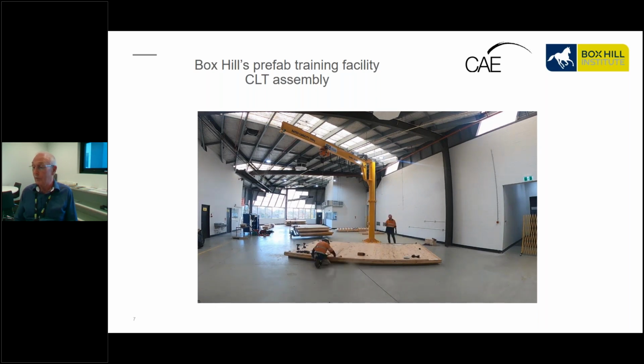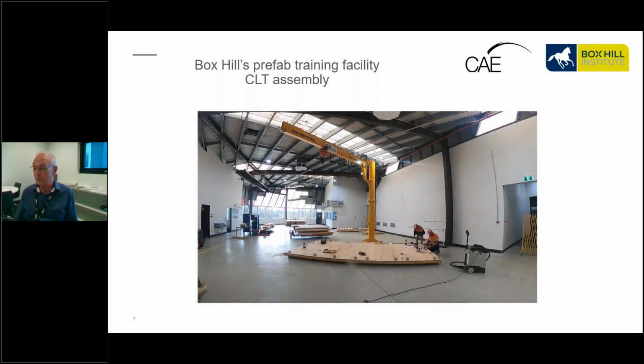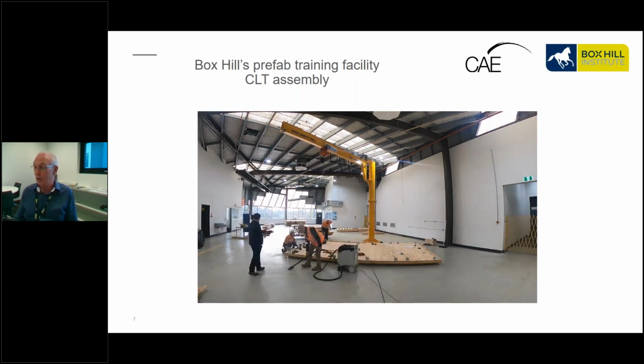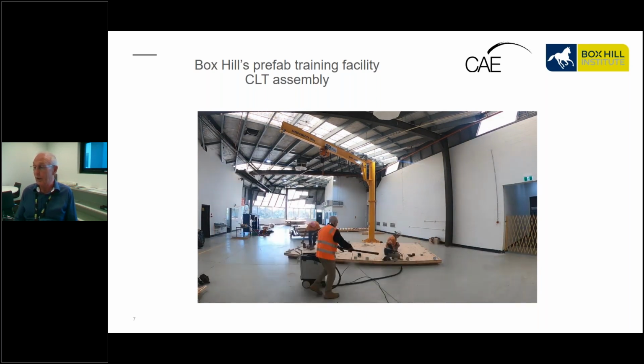We ran an erection of the unit today, and we put it up in 3 hours straight, so it was a pretty good effort. So here we're doing a trial run. We're going to put the whole unit up first, do a trial run, make sure it all works properly, and then we put it back up again today.